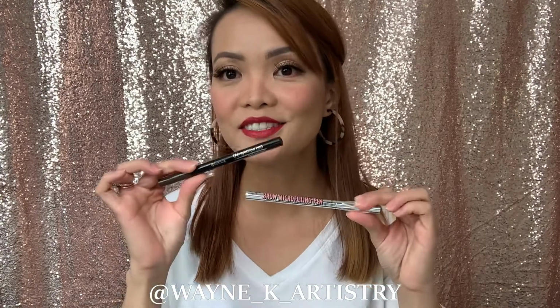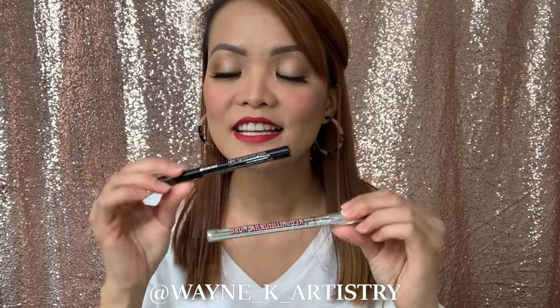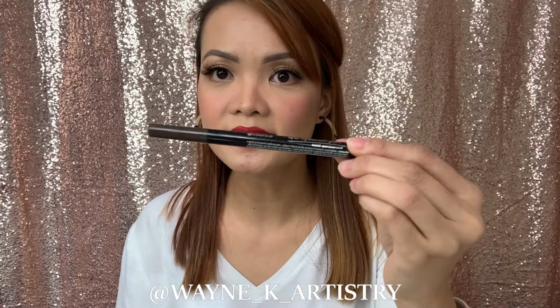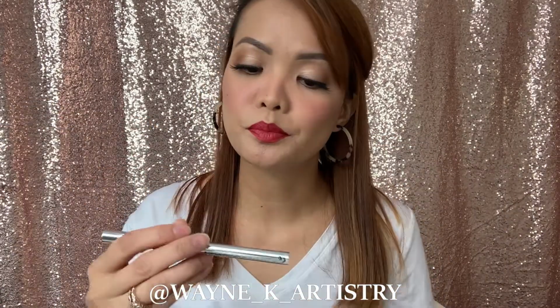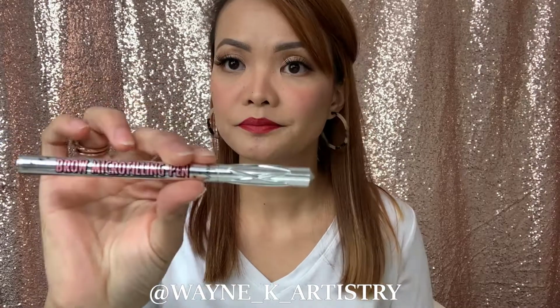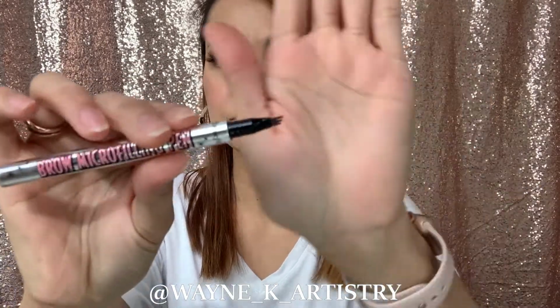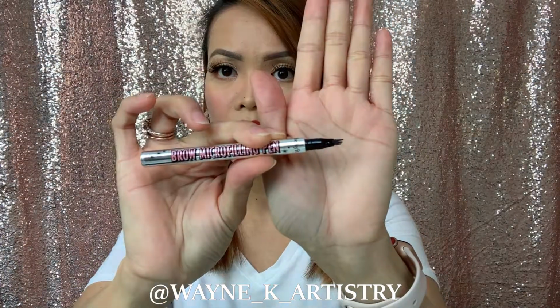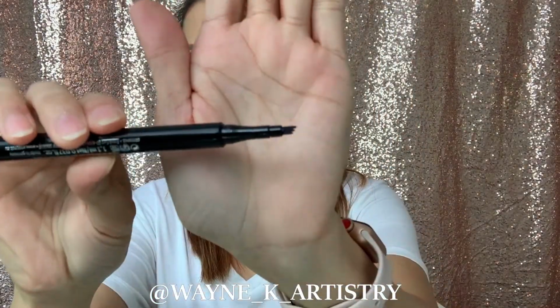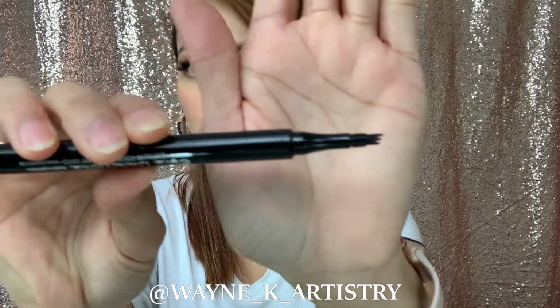All right, so these are the two brow products. This one is from Essence, and this one is from Benefit. This one is the Brow Microfilling Pen. It looks like this. So it looks like a trident tip. And same with this one, this is the Eyebrow Pen, and it looks the same, the trident tip.